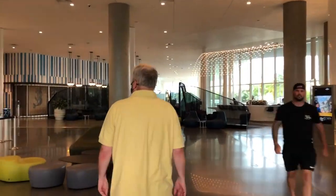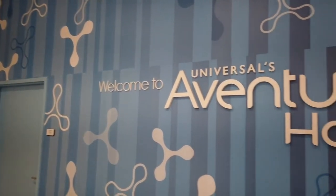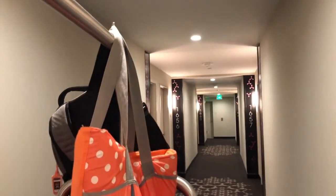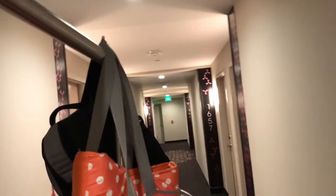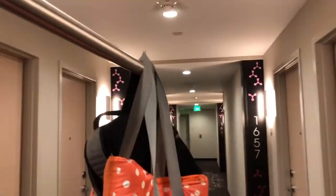Alright, so we're going to enter into the lobby, and we'll come back and do a tour later, but look here. Everybody's being welcomed to Aventura Hotel. When you get off the elevator on your floor, you can head down one of three kind of arms down to your room, and we're in 1661.